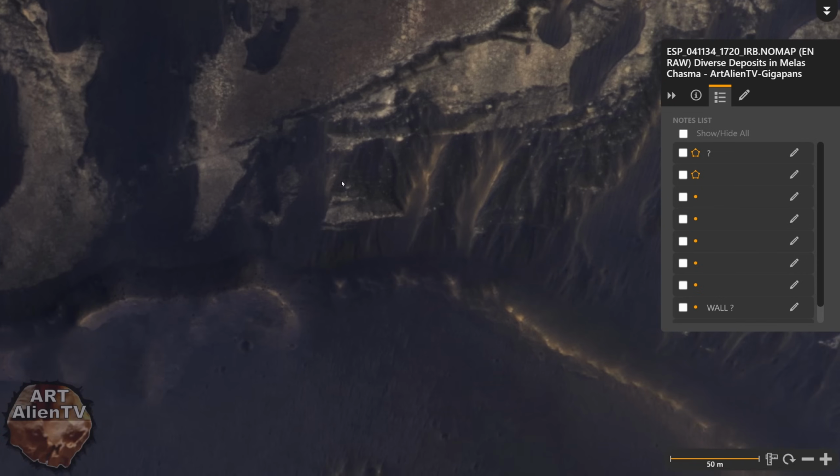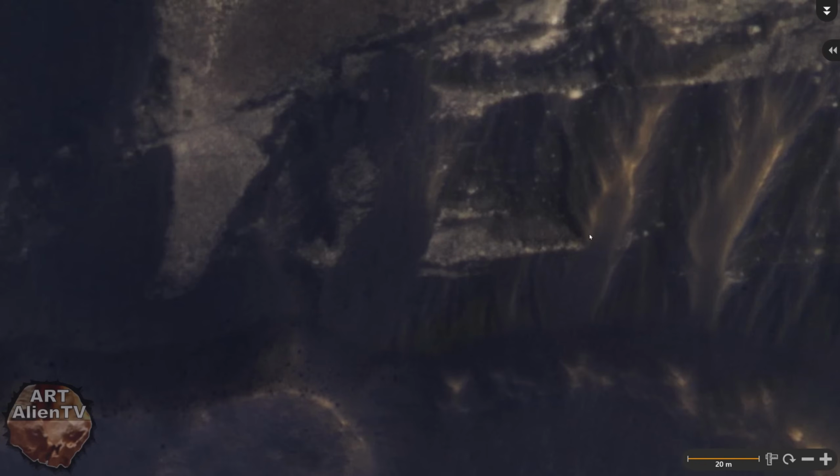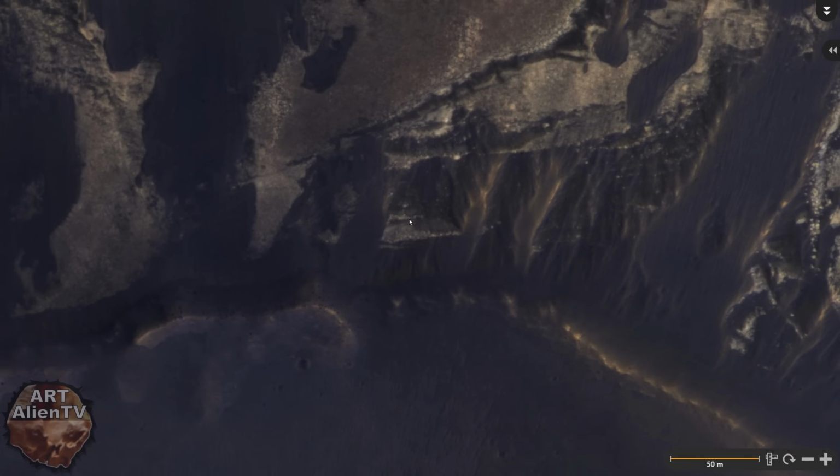Let's switch that off. And you can see it there. Now, it's not that easy to see. Let me zoom in. We've got a square just here. And that goes into the ground. I'll show you some clips of that in a second and flip it round for you, because it's actually easier to see some of this stuff if you turn it round the other way.